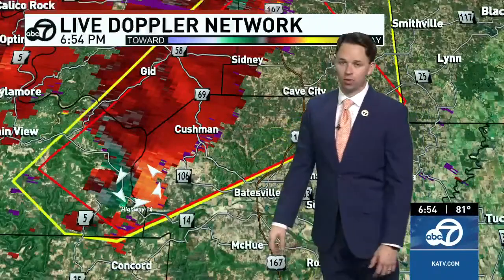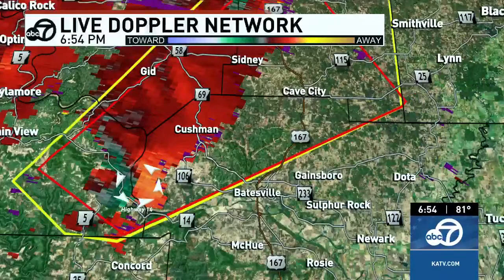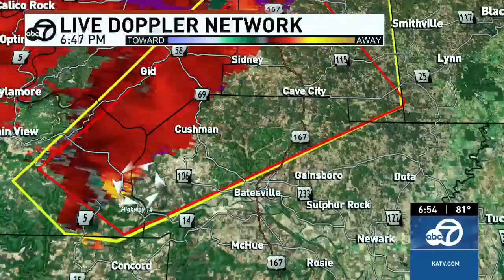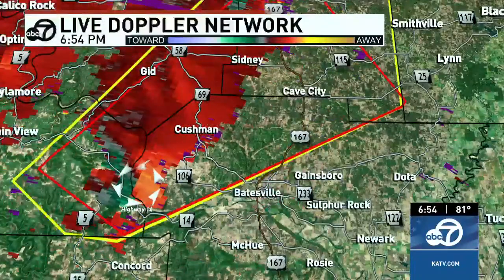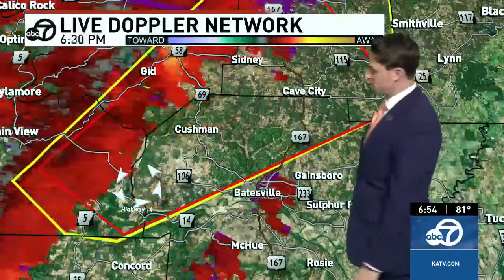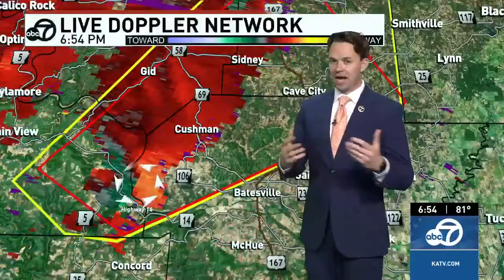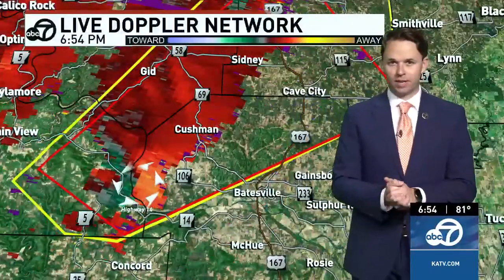If you're in Batesville right now, you're wondering about what your situation is, I can tell you the storm is moving off towards the northeast, so this does not look like it's going to impact you, but it is a pretty close call. Just towards the north of Batesville is where this thing is going to track, so if you have any doubts, head to your tornado safe spot.